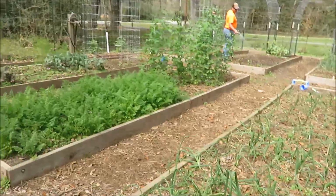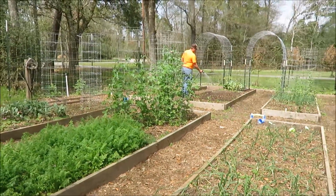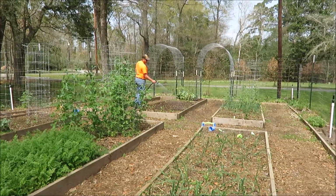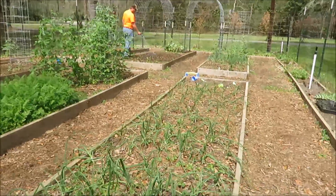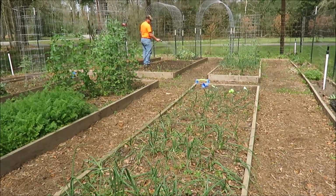Kind of a big long look at the garden here. The two trellises that Chris put in down there really make the garden look a little more mature and nice. Carrots look great. Everything's kind of doing good. Probably need to get out here and weed over the next week before things get a little crazy.